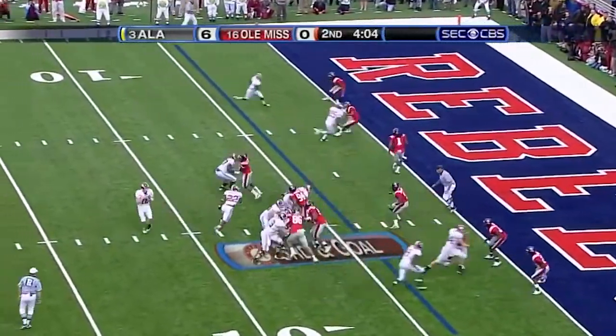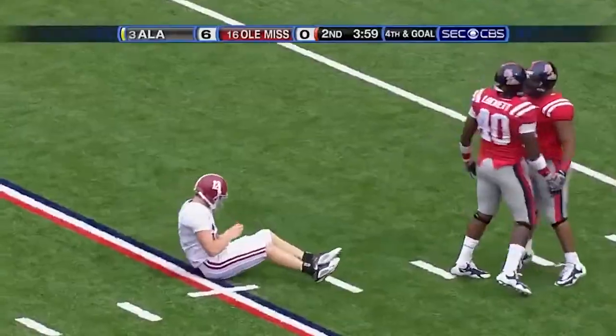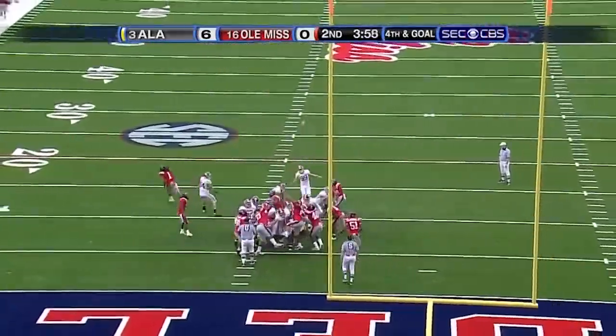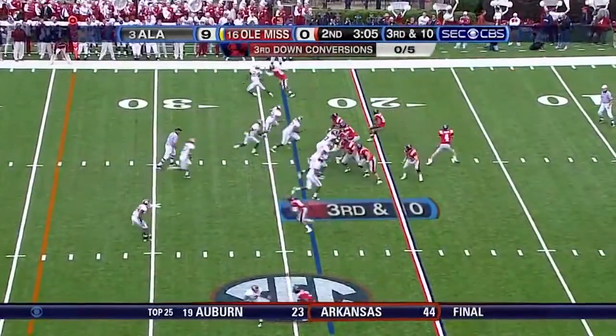Third down, crowd behind Ole Miss. Pressure is on over the top. Thrown out of bounds. Fourth down. Receiver in the end zone. Tiffin will try a 22-yard field goal. That ball is up and once again good. So Tiffin, 3 point, 0-5 on third down conversions.